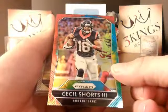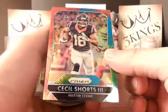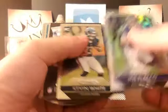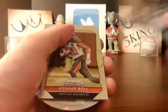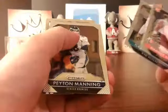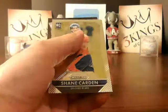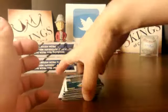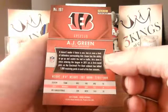Got a Cecil Shorts for the Texans. That looks very rainbowish. It is 6 of 25. Rookie Revolution, Nelson Agholor for the Eagles. Air Marshals are Tom Brady, Eli Manning. Devante Parker, die cut, going to the Dolphins. A.J. Green, blue wave for the Bengals. It is, you're right, it is tie-dye. 121 of 150. I don't know why I called it rainbow.